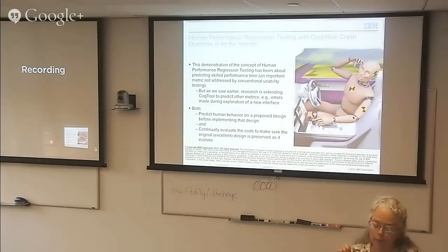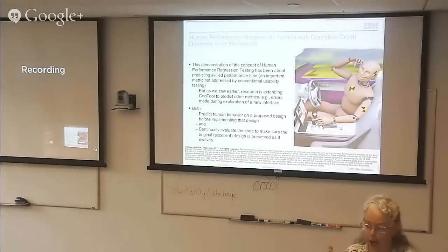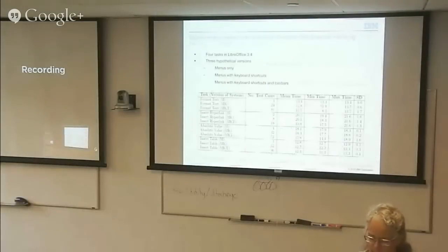Okay, so this version is closer to CPM-GOMS for multimodal, because it's based on ACT-R, and ACT-R has visual processors and auditory processors that act in parallel. ACT-R does have a cognitive bottleneck, which again is a research area in psychology, but it's not stupid to say there's a cognitive bottleneck.